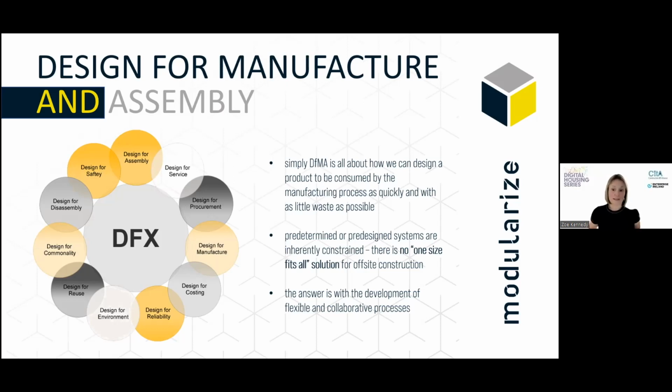We need to design for assembly sequence. We need to design for the supply chain capabilities. We need to design for transport, delivery, installation. We need to design basically for everything. So at Modularize, we like to extend the DFMA further and use the DFX, because there's so many other things that we need to consider than just manufacturing and assembly.